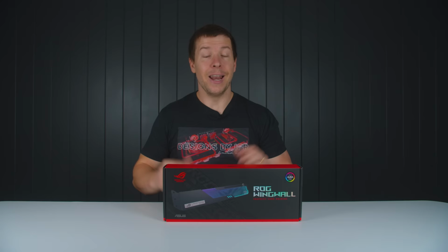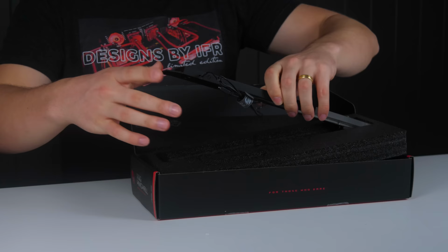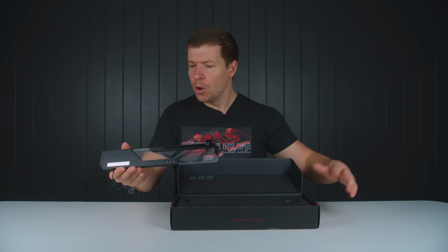Now, you guys may not have seen this product before, but this is a new graphics card holder from Asus. It's called the Asus ROG Wing Wall. The great thing about this is it's Asus Aura compatible, which means it's gonna sync really nicely with our ROG Strix and our Glacial motherboard.